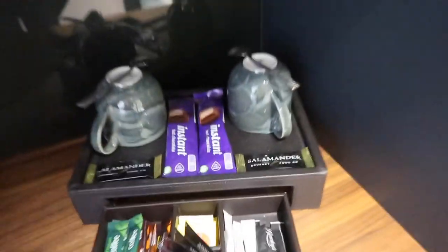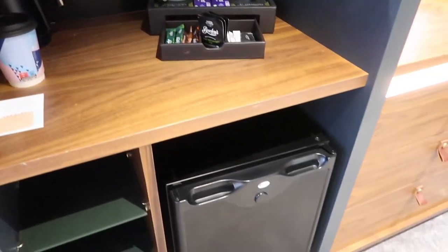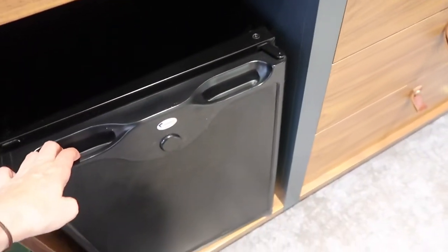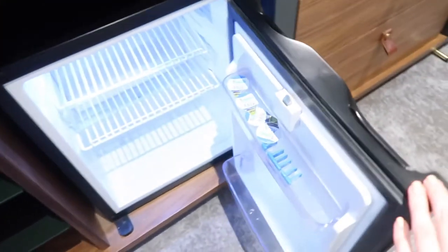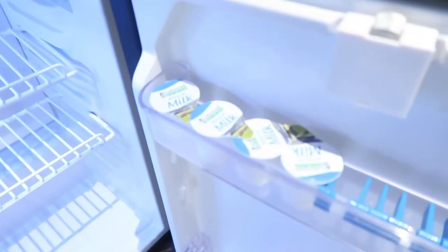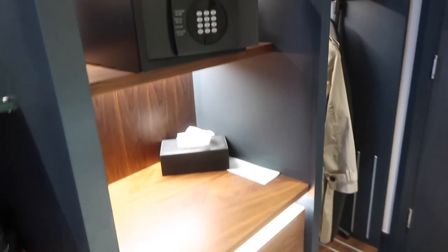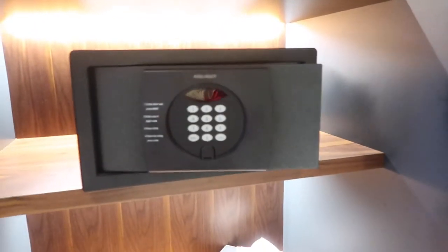Very nicely put together. We then also actually have a mini fridge in the room, which is great. I'll probably go buy some more water. And that comes with some regular whole milk for the coffee and tea, should you like milk in your tea. Then panning over here, we've got the in-room safe. So, yep, looks pretty standard. Just a little area here.